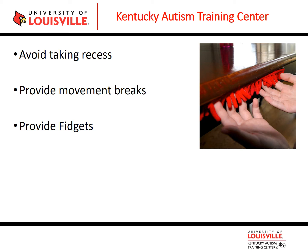We need to think about that and provide all kids and even adults the chance to get up and move a little bit. Provide fidgets at their desk whenever possible. You can see on the screen, this is an example of a piece of a mop head that was clean and not used. They just cut off a strip of it and put it underneath the table. It wasn't obvious that it was there. It was just at this child's assigned seat.